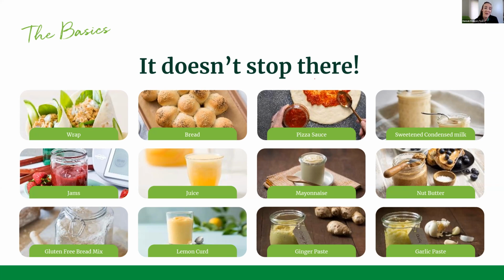So I see the Thermomix the same way as solar panels. Once you've invested in them, your power bill will be lower. So similarly with the Thermomix, once you've invested in it, your grocery bill should be lower, at least by these $21 that we showed you today. Thanks, Helen.